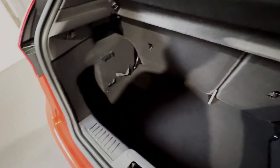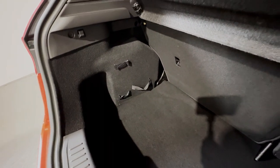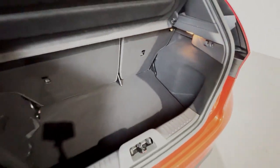And again, everything here, pardon my shadow, in the light there, is in really good order. No nasty marks, no stains on the carpet. Clearly a vehicle which has been loved and cherished.